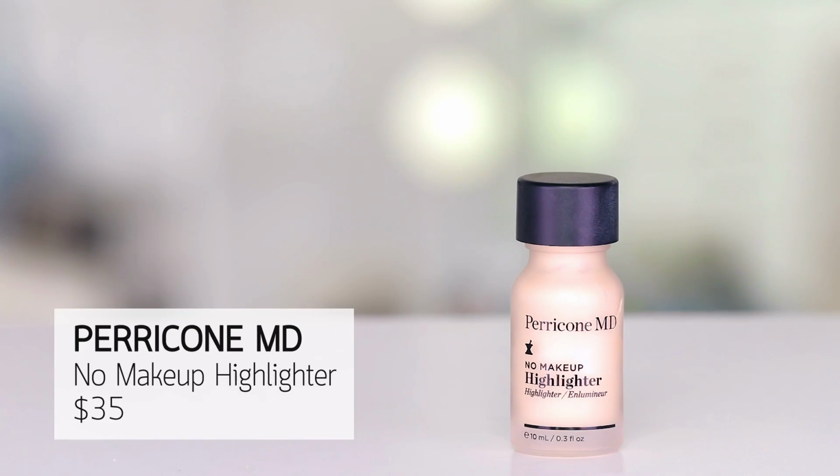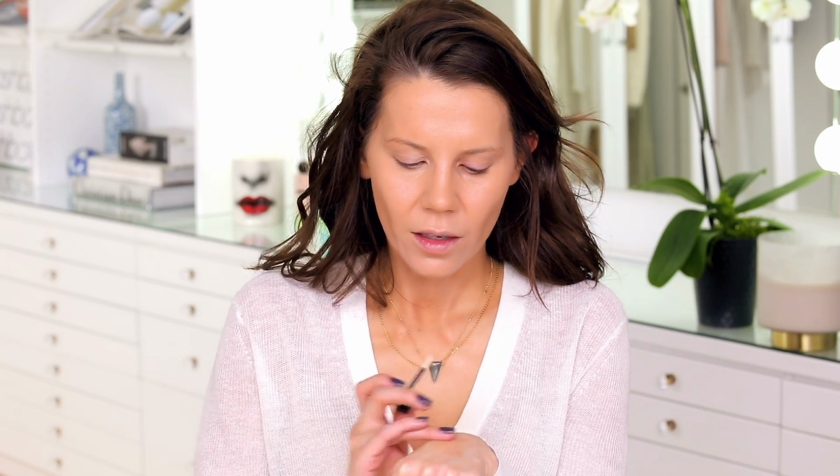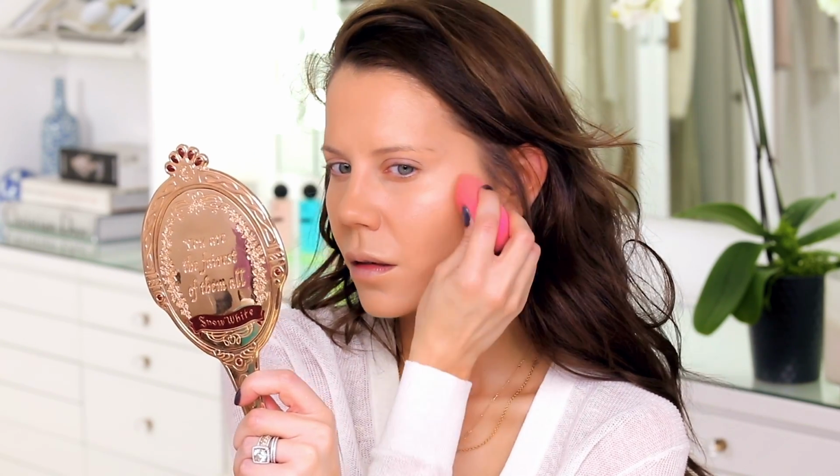Now we have the highlighter to play with. What's your deal? Ugh, that does not look that good. Let's just try it on one side. It doesn't really have anything shimmery in it. Well, okay, I take it back.